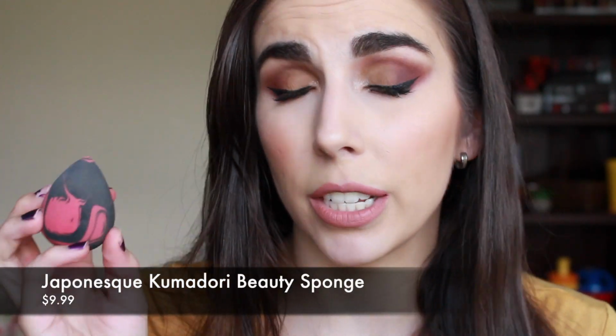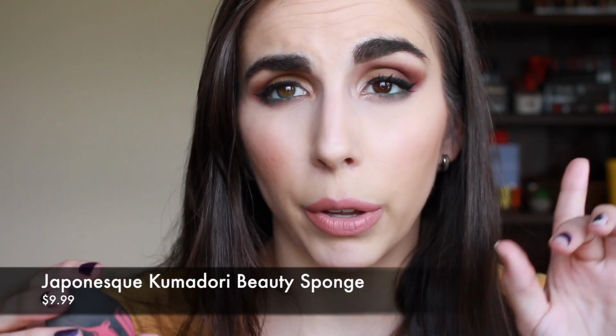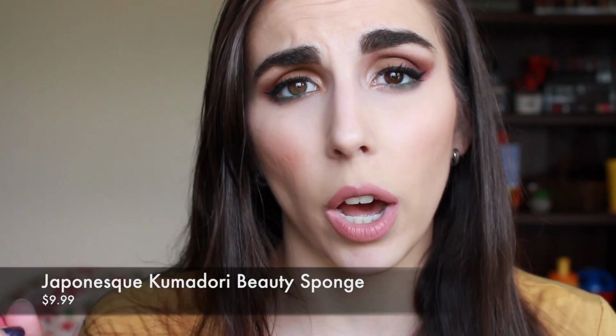So next I have a sponge, and this is from Japanesque. It reminds me of the Jessie's Girl sponge, which I also reviewed here months ago in a monthly makeup review. I'll leave it linked up here. But I didn't like it because I felt like it held on to too much water and then watered down my makeup way too much.